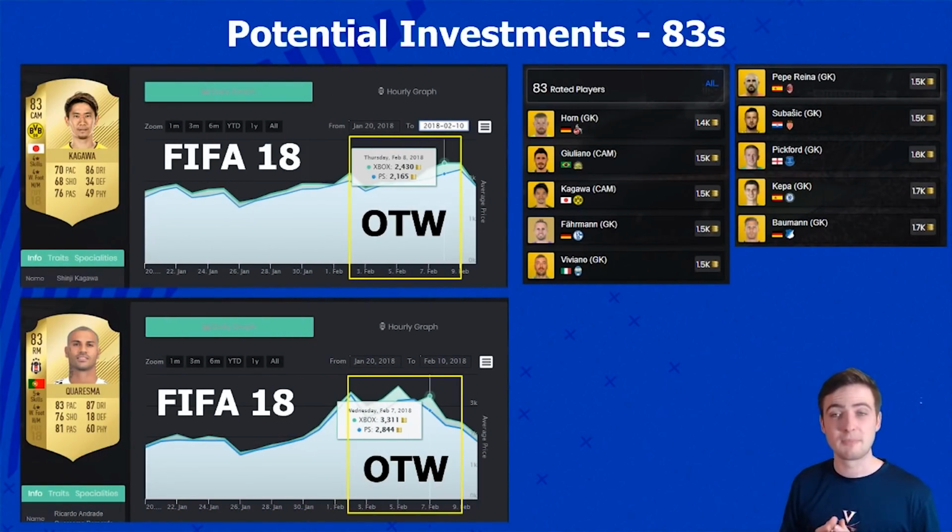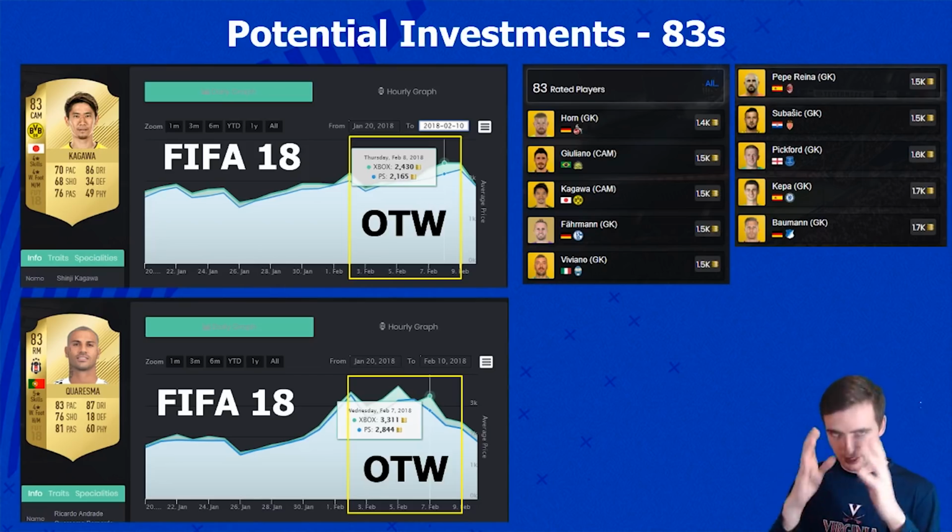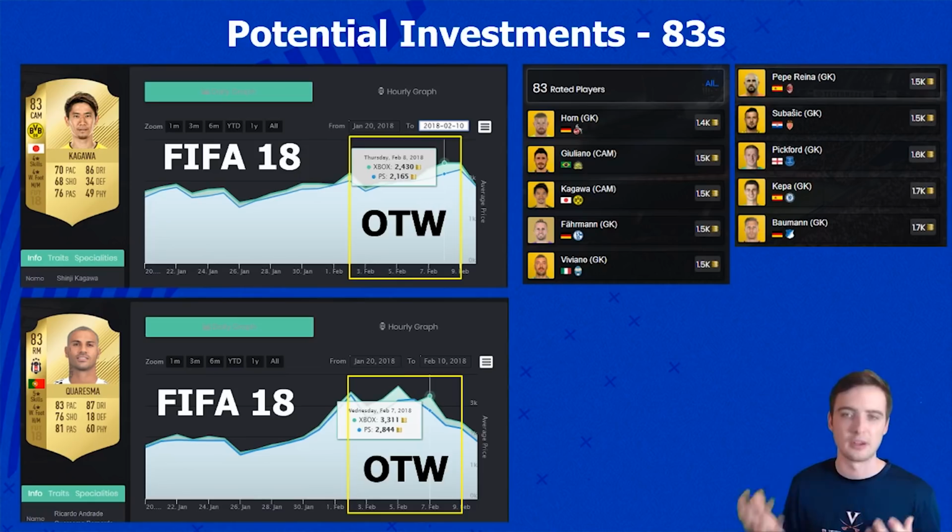So now that we've talked about the potential requirements, it's time to talk about some investments. The first one that I'm going to talk about is the potential for 83s to rise in price. Taking a look at their current prices up just above me, you'll see that they're down at like 1.4 to 1.7, depending on their position, league and nation. And I think what you can see, if you take a look at the prices of Kagawa and Quaresma from FIFA 18, is that during this promotion, in the little yellow highlighted box, the time from February 2nd to February 9th, which is how long that promotion went, you'll see that their prices rose because of that.